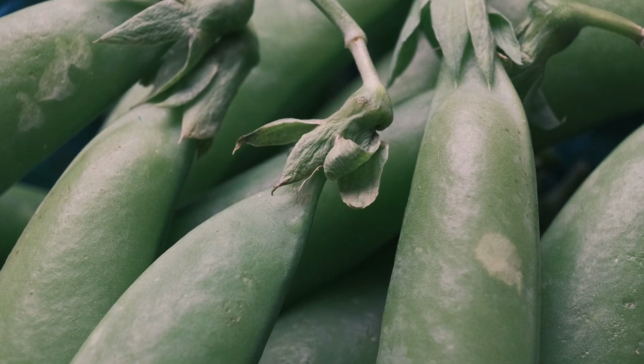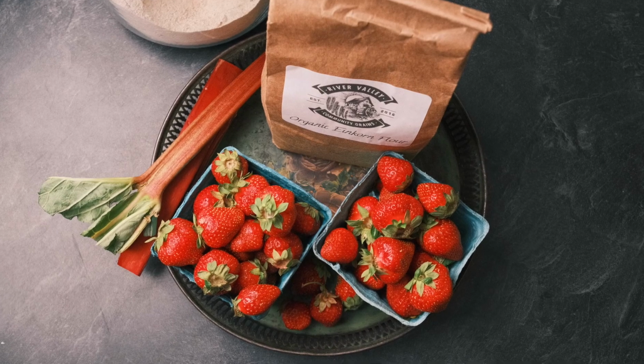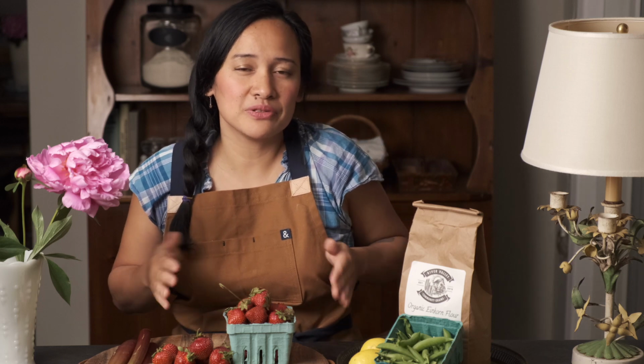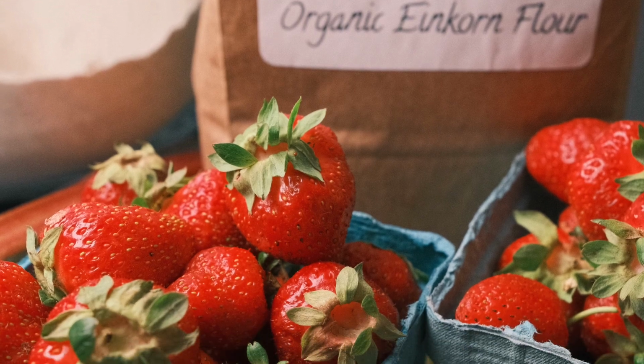So I think that when you eat local, when you eat what's in season, it tastes best and it's the best for you. And so, yes, if I'm definitely craving strawberries later in the year, I can always pick them up at the grocery store, but there's really nothing like having what's in season when it's in season.